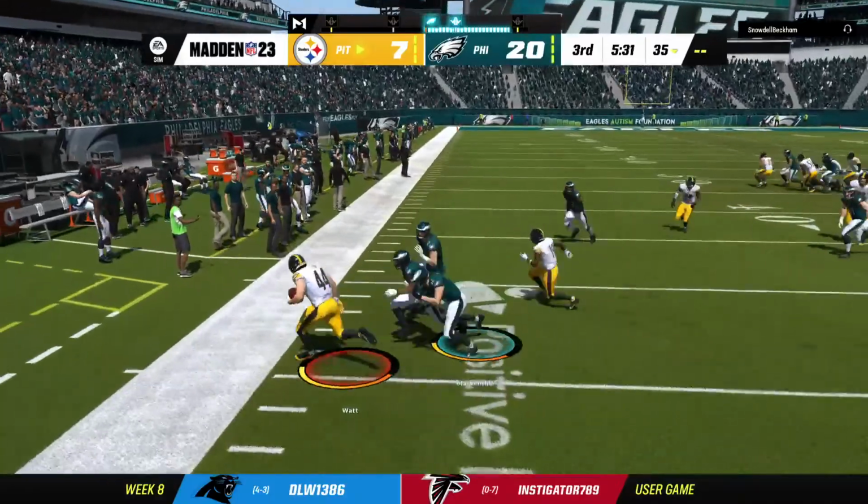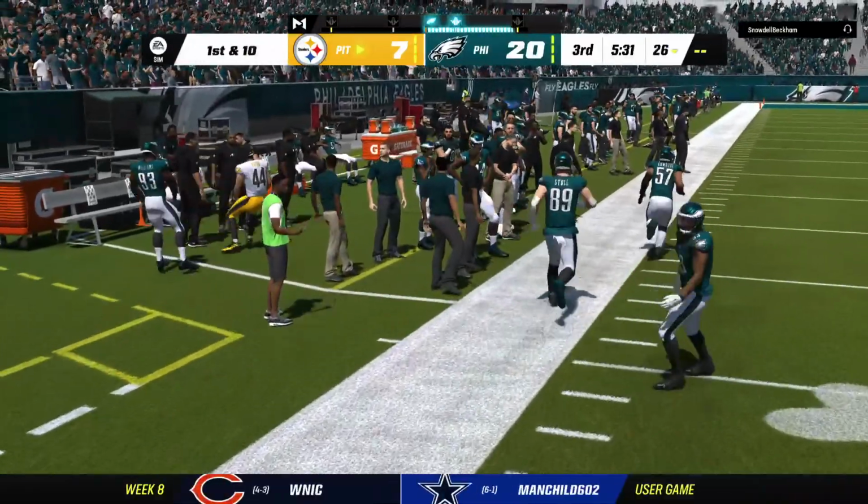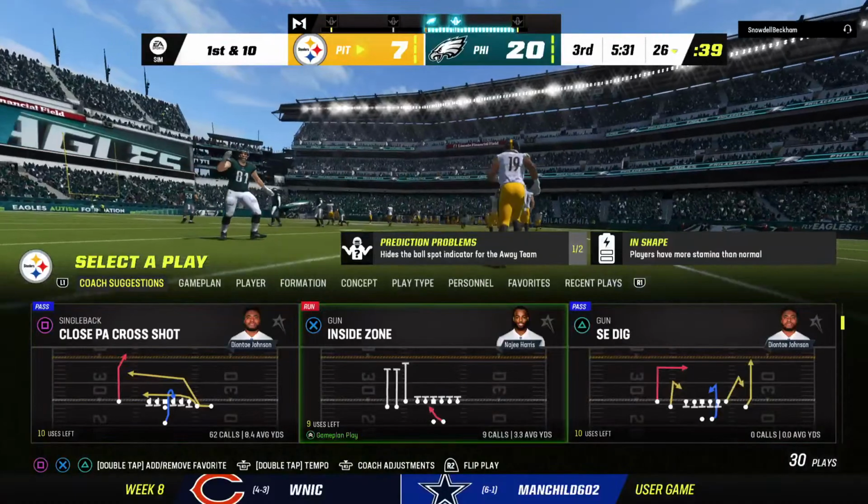And not much on this one. Takes it from the 21. And he'll be out of bounds across the 25.